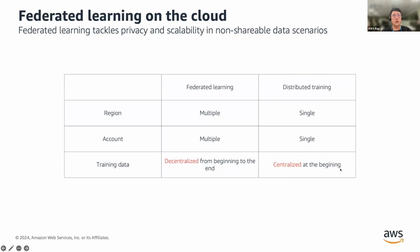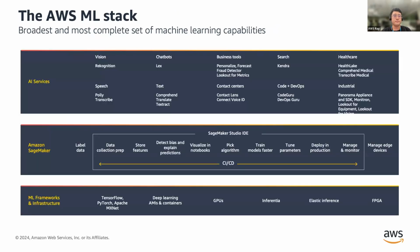So when it comes to the cloud, you can have your server account and client account in the same region and connect them with network peering. We use the backbone network to communicate with each other to minimize the network communication effort, which is very good news when you are trying to do federated learning.